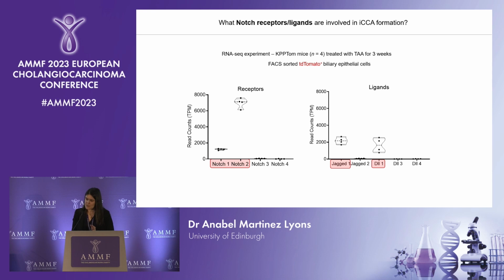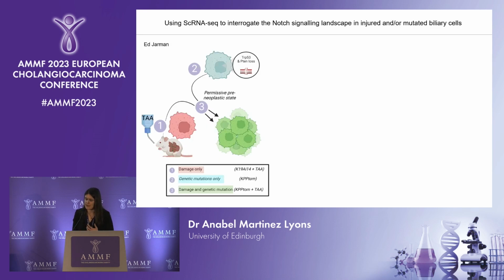But now we know who our key players might be, we want to look more specifically about when they're expressed, how they're expressed, and what they're doing. I took advantage of a single-cell RNA sequencing dataset generated by another postdoc in the lab, Ed Jarman. He set up an experiment with 3 groups of animals, and for simplicity's sake, I'll just say what the overall differences in these groups were.